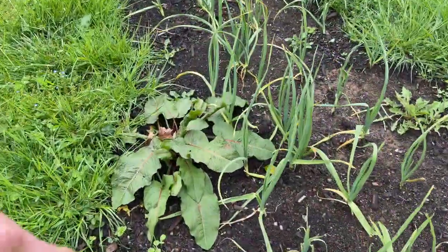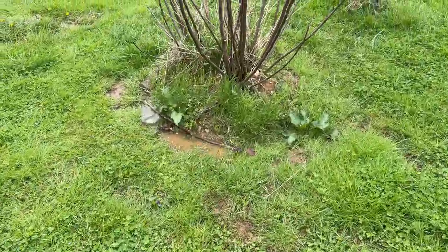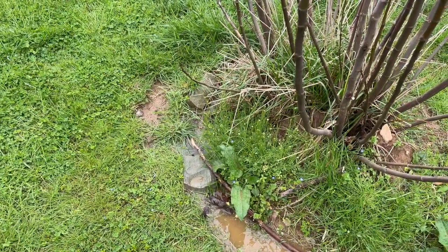Now that's not supposed to be there. And you know you have a lot of rain when you have standing water. This is on our fig trees. Hopefully that doesn't hurt them.